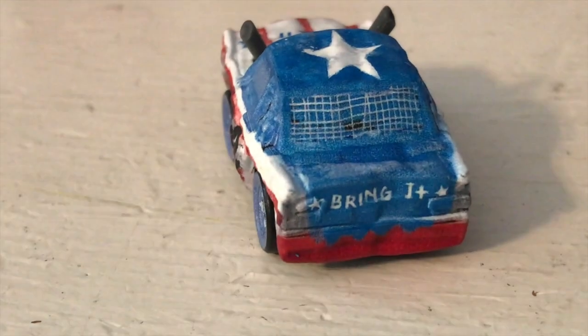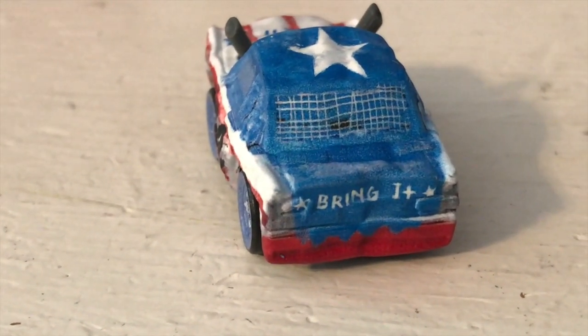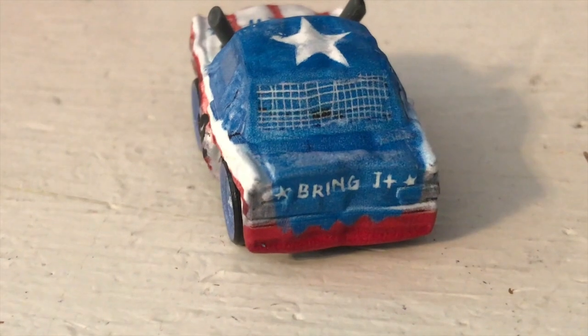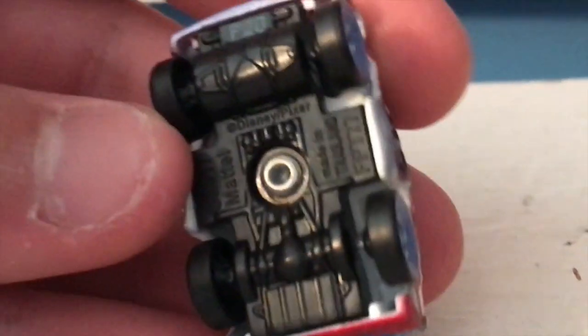The windows, I'm not sure if they're supposed to actually be boarded up, because it kind of looks like the boards on the windows were painted on and aren't really supposed to be there. Yeah, they definitely were painted on top of the blue on the back window, I think. Interesting detail there. There's a look at the other side, and then there is her base.